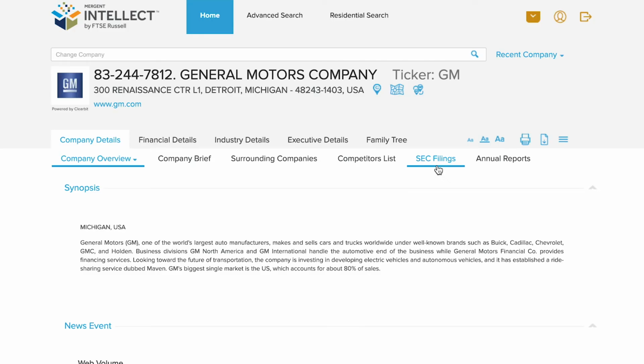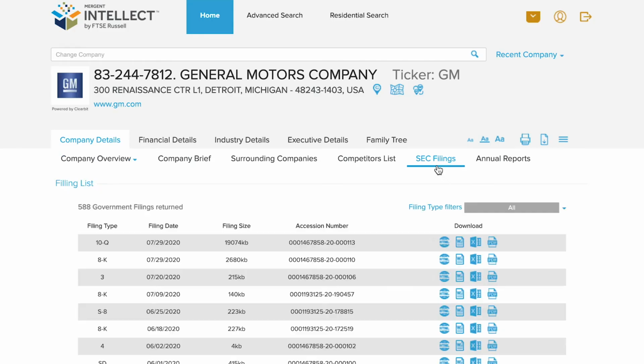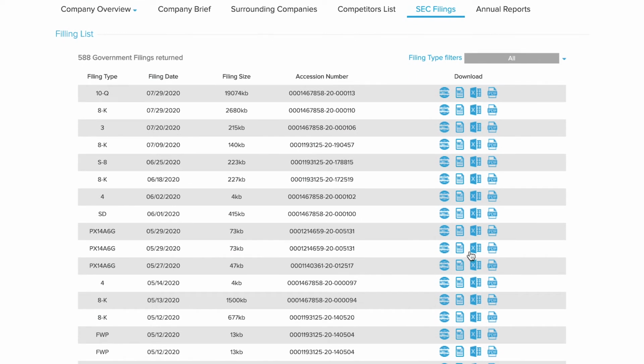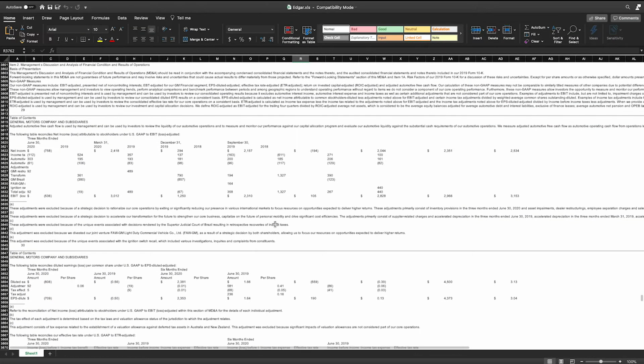The SEC Filings tab will provide you access to all the government filings the company has submitted to the SEC, which can be downloaded in multiple formats, including Microsoft Excel. This can be helpful if you need to manipulate the data for a class assignment. The other databases will also be pretty straightforward to search.